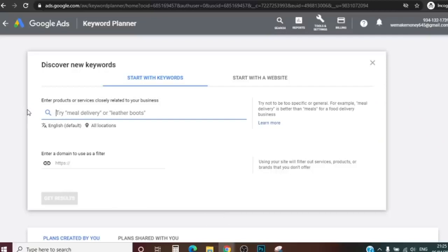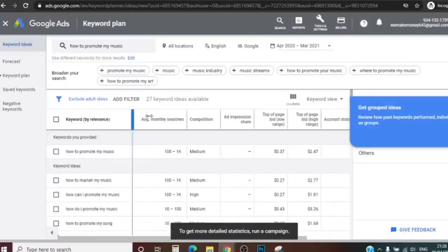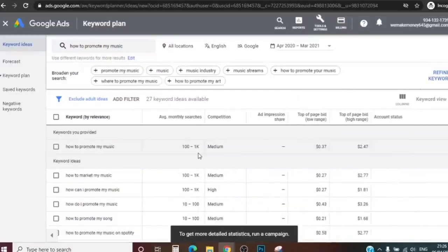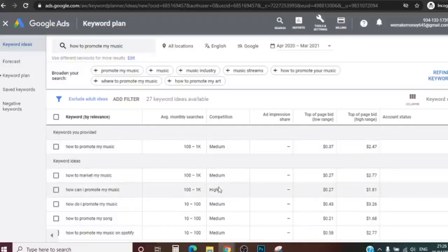And then what you want to do is think of things that people are going to be searching. Just type in how to promote my music, and then hit enter. And boom, you can see that every single month, the keyword how to promote my music gets 100 to 1,000 people searching for it. And this keyword right here called how to market my music gets 100 to 1,000 people searching for it every single month. You can see competition is medium, competition is medium, competition is high.